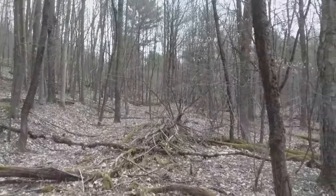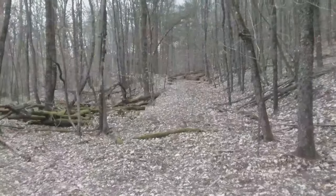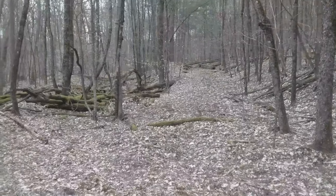Most of this was done by hand. It was dug by hand. They had horse-drawn scrapers to level it off. But there's another section here that's real.